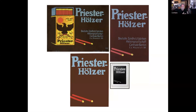But you can see here from the real thing that it was not instantaneous. The original poster did have the box of matches and a longer name, as well as some extra copy. And as they simplified this in steps, first of all, they just cut off the left side of the poster, so it became this. Then they decided they didn't need this copy, and it became that. So it was a slower evolution, and it wasn't this automatic thing that happened. But that is still being perpetuated.